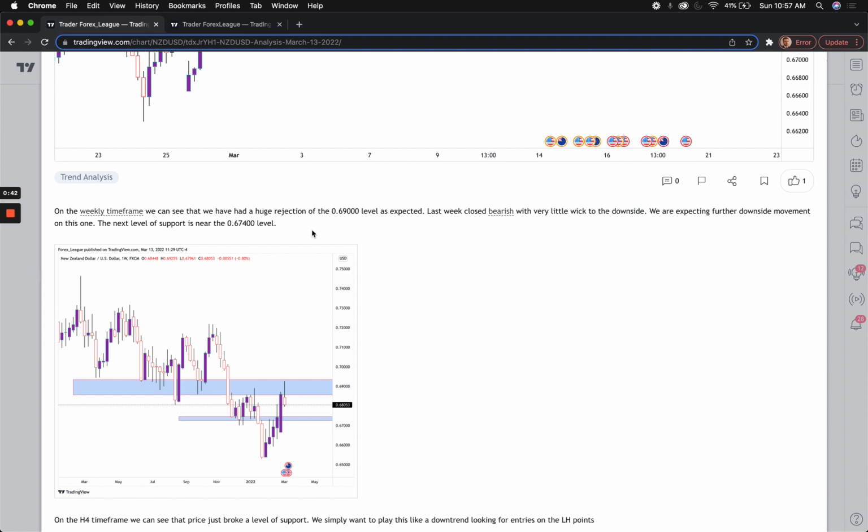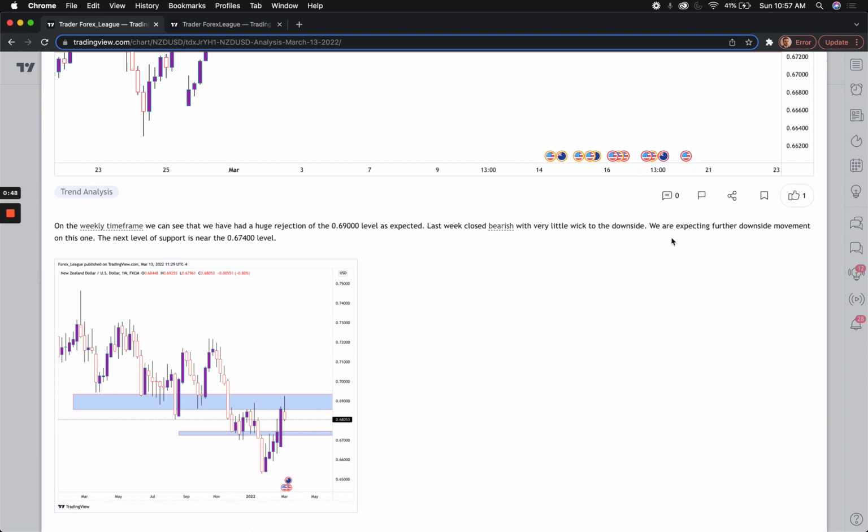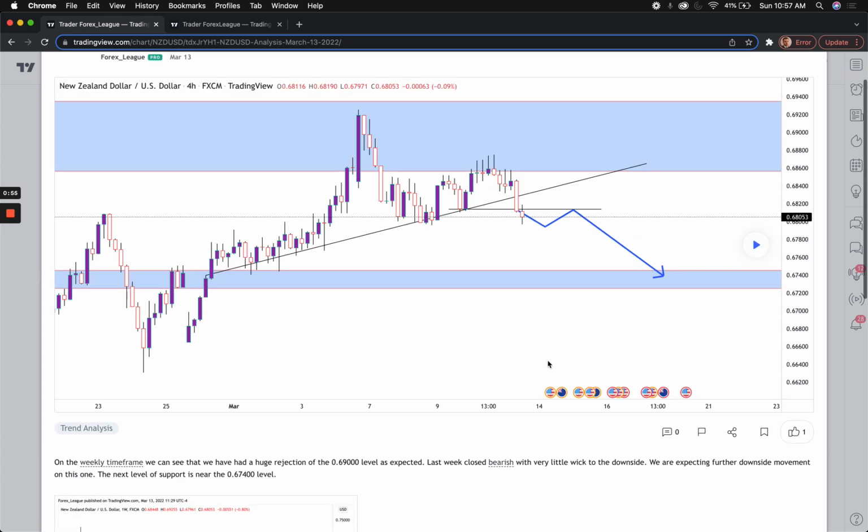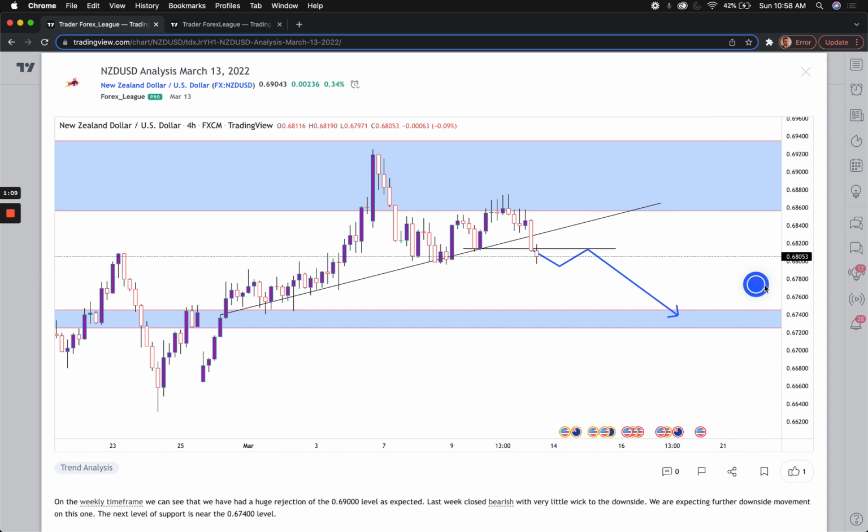On the weekly time frame, we can see we had huge rejection of 0.69 level as expected. Last week closed bearish with very little wick to the downside. We're expecting further downside movement. On this one, the next level of support is near 0.674. We're expecting this break to follow through. Maybe we're going to see some sort of retest, as this analysis was suggesting, and then we'd see a lower high with further downside movement towards this support level here, 0.674. Let's see how this played out.